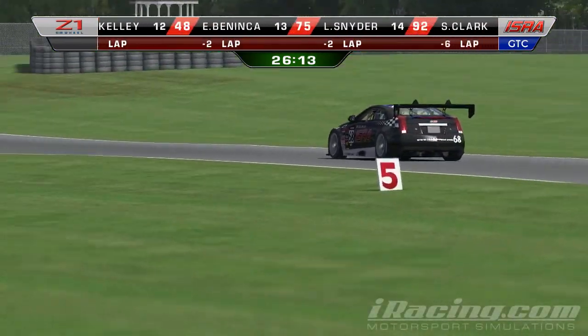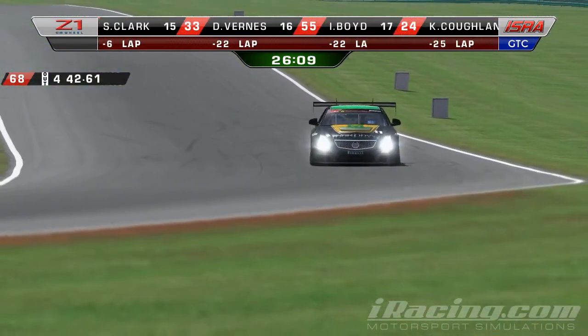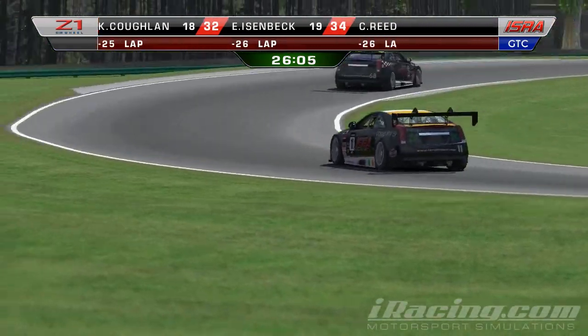And it looks like Brian Carey, myself there, is still leading in Daytona Prototype. I don't remember any of that, but okay. It was all a blur.